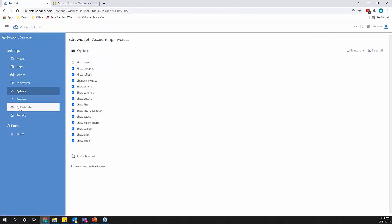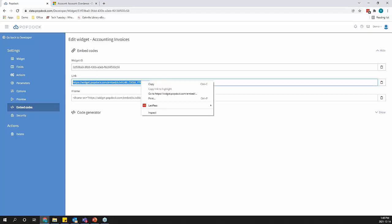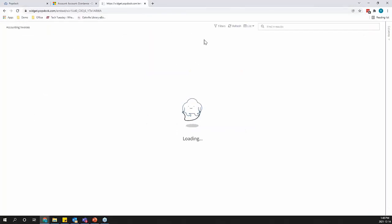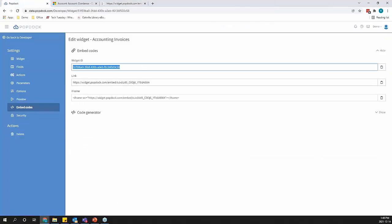And this is probably the most important part. This is where potentially IT is going to get involved with you guys. I can take this code and I can use it anywhere that accepts an iframe, is kind of the rule of thumb. This is that widget ID I talked about earlier. So I just copy this and paste it in Teams if I want to put it in Teams. But this link address, I can drop it anywhere that accepts a web address. And now I can see that widget in action right here. So think about that. I can drop that into a SharePoint web part. I could drop that into, like I said, anywhere that accepts an internet address. All right, so that's widgets.